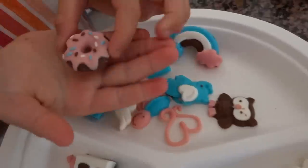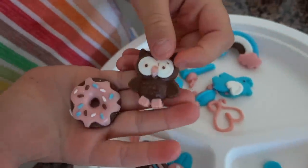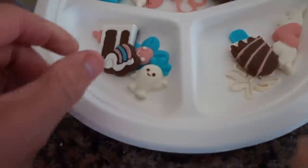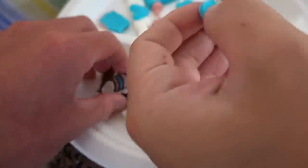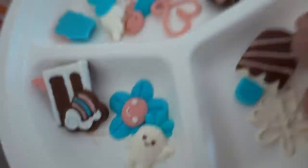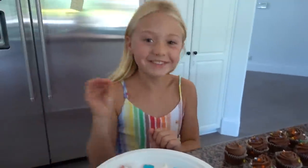Probably the donut, because of the sprinkles, I love the sprinkles, and the owl are my favorite. I just love every one of them. You can eat all of these. Yeah. Popsicle. So cute. That one I like too. And the best part is it tastes so good too. I might eat one. You should, okay. Just try it.